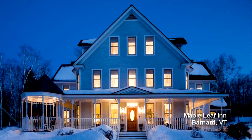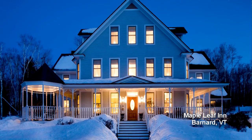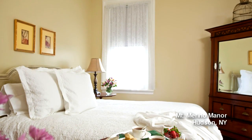Another really good tip is to think about time of day when you're taking, especially exterior pictures. So many people shoot their inns at high noon or 11 when the sun is bright, and it looks nice to your eye, but it's just really hard to get a great shot during those contrasty hours. So it's really good to shoot early in the morning, late in the evening. Even when you do your guest rooms on the inside, it's good to do them when that light is nice and soft and not so harsh.